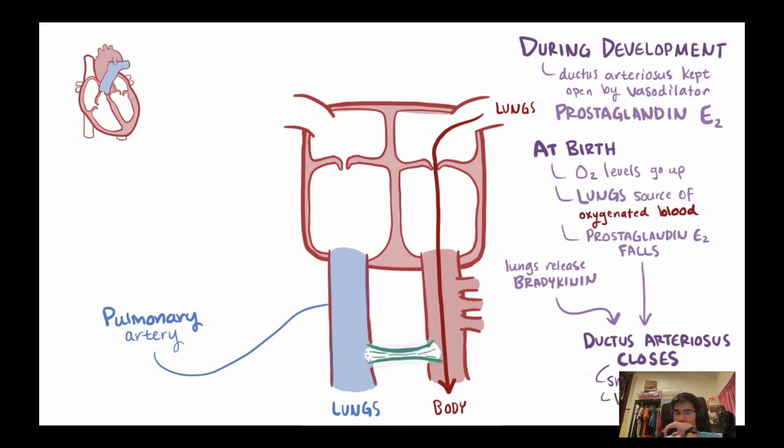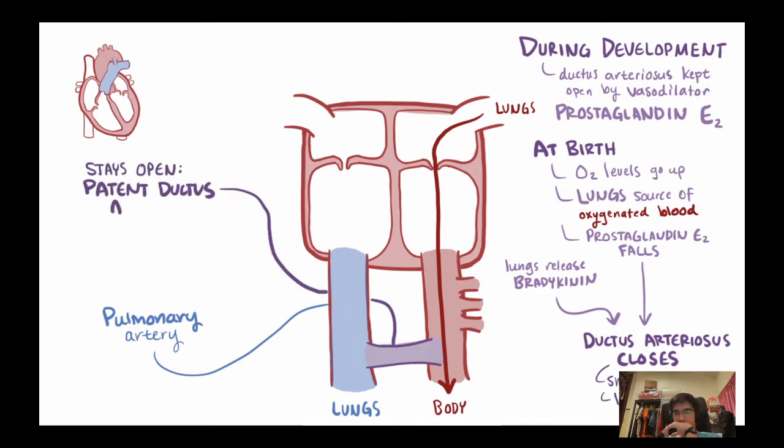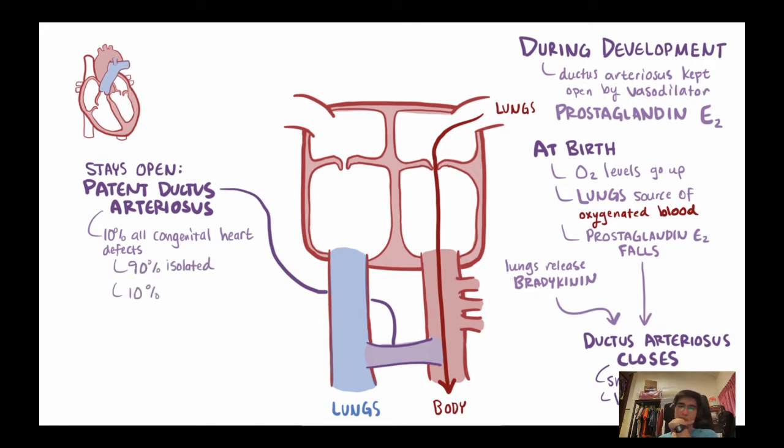If that ductus arteriosus doesn't close off, then the baby is left with a patent ductus arteriosus, and this condition accounts for about 10% of all congenital heart defects, of which the vast majority, about 90%, are isolated heart defects, meaning there aren't any additional congenital defects. On the other hand, a PDA can be associated with other congenital problems, for example, congenital rubella syndrome, where the mother contracts rubella virus during her pregnancy.